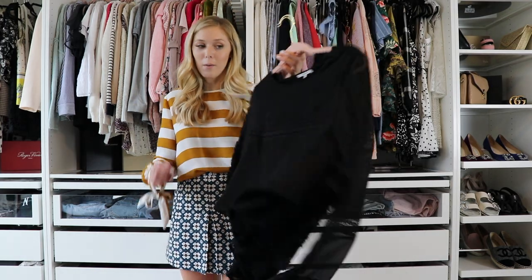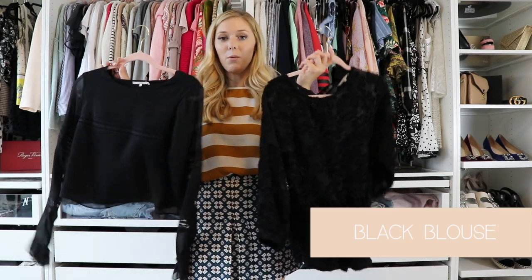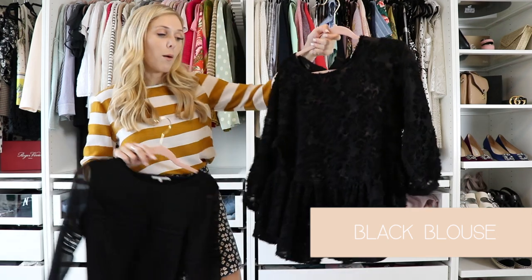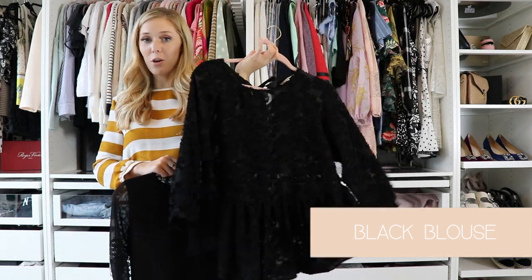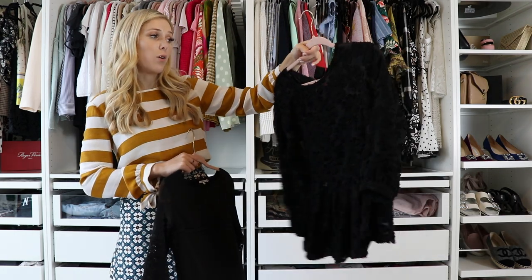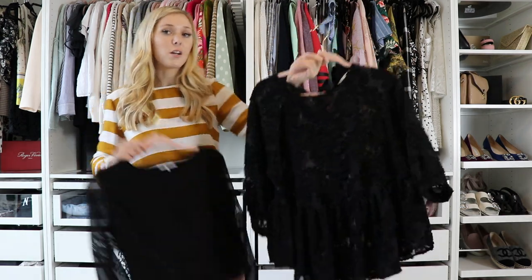Same goes for a black blouse. I actually have 2 that I wanted to show. This one is a lot more flowy at the bottom. It's kind of a different style, but it's super cute. I wore this tons last fall and throughout the winter. But this one is a little bit more cropped, and I do like that.